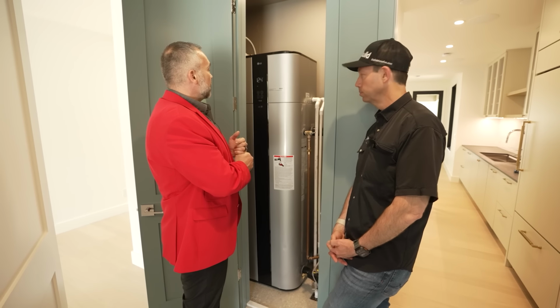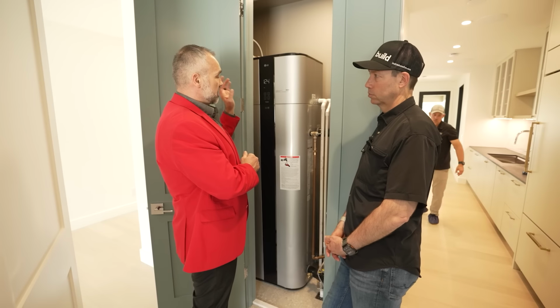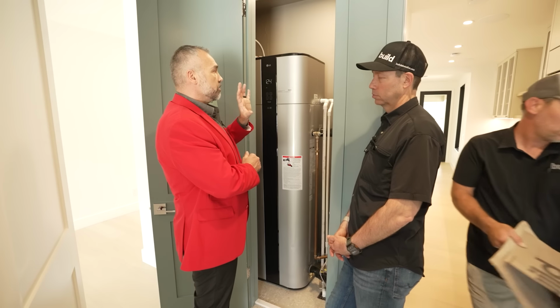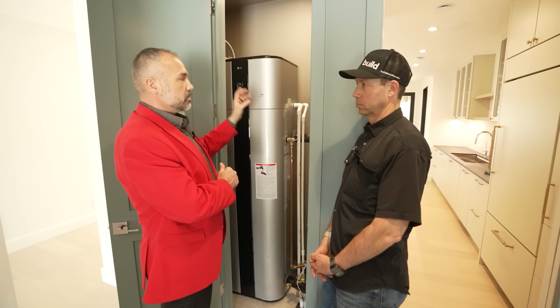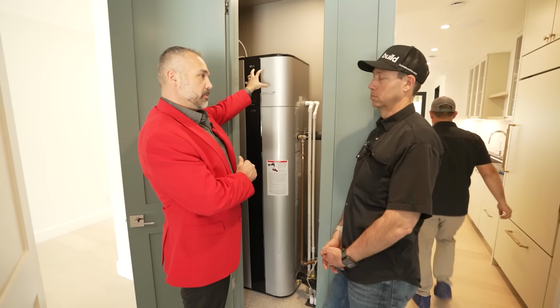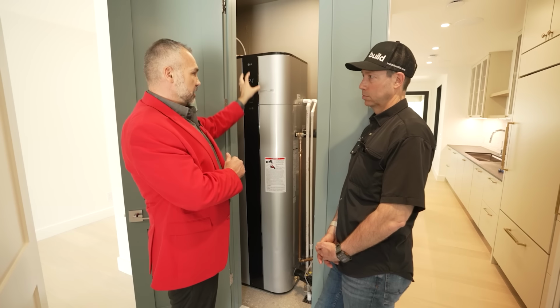The other important thing to note also on these is that unlike the old and traditional hybrid and heat pump water heaters, where they can run just a heat pump or just a heating element, it's never both.